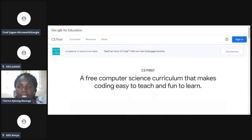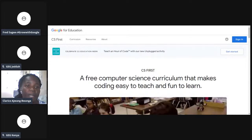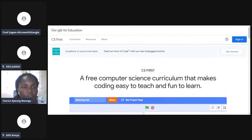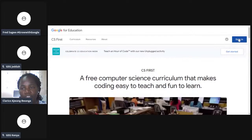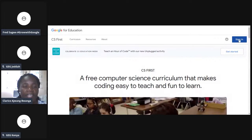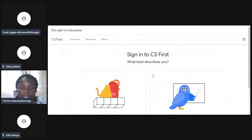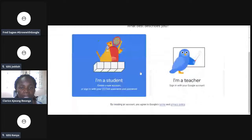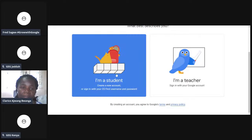Once I signed out, the URL still remains for the student when you want to join as a student. So you will type csfirst, no space, .withgoogle.com, and it will automatically take you to this. So I want to sign in as a student. So I will click on sign in. And when I click on sign in, I will not choose the option I'm a teacher. I'm going to choose the option I am a student. So I will click on that.